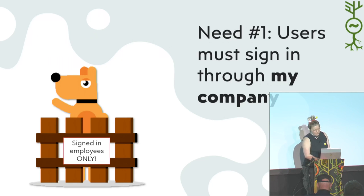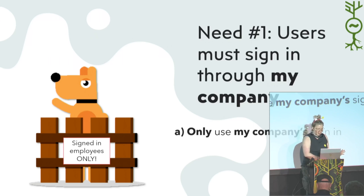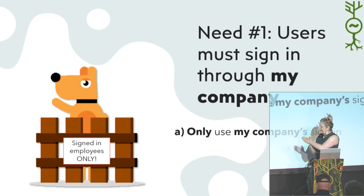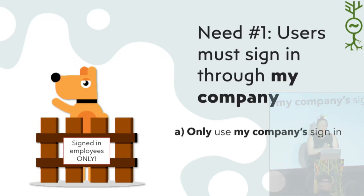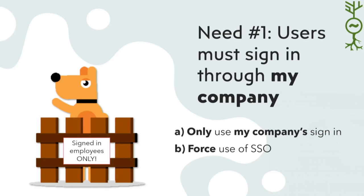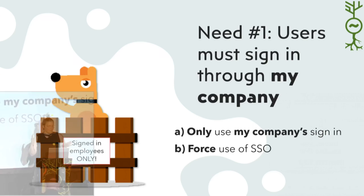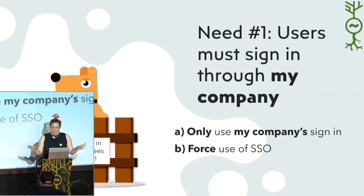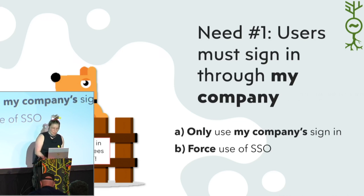Okay, so what does this mean in detail? I want everybody who is accessing my business's information to only use my company's sign-in. So they can't use some other company's sign-in to get access to my data. And I also want to force my users to always go through SSO. So I don't want to have any robot backdoors or anything like that, in this simplified example at least. I don't want to have any exceptions. And again, if there are exceptions, I need to know about them.